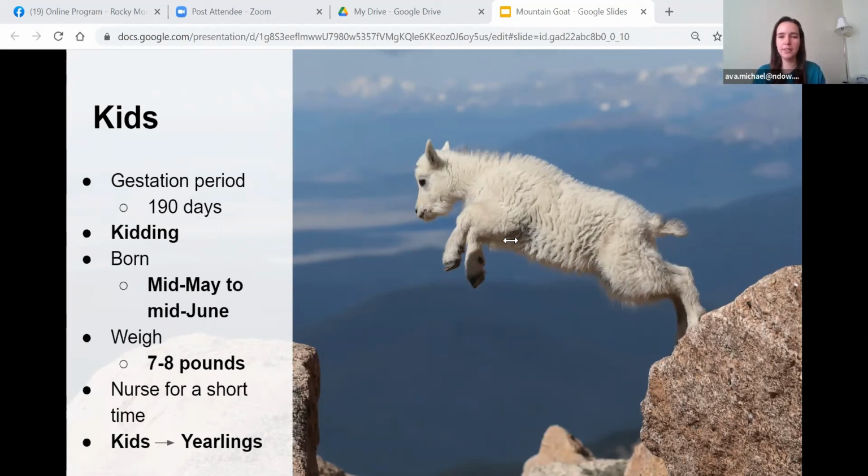So now yearlings are those between 1-year-old and 2-year-old. They will weigh 60 to 70 pounds. So they will almost double their weight, and they will stand about 27 inches, which is only about a 7-inch difference between the kids and the yearlings. They're considered fully grown at 6 years old. So they grow very quickly whenever they are kids, but very slowly whenever they are a little bit older.